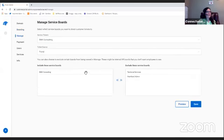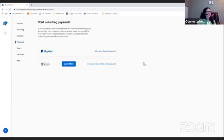The manage side talks about what boards to include, what boards to exclude, where you want your tickets to go, and what you want that source to be. If you are linked into PayPal or Connect Booster, you can connect that through your portal so that it becomes just one portal. Our primary has been the Connect Booster portal, so we did not link them as of yet because we haven't chosen to go live with the ConnectWise portal through here just yet.